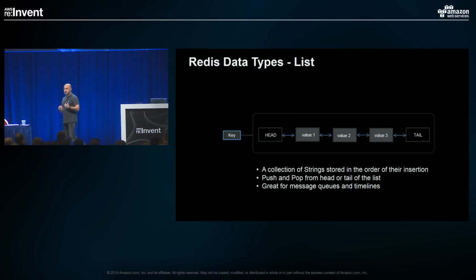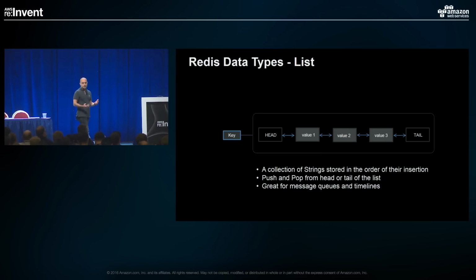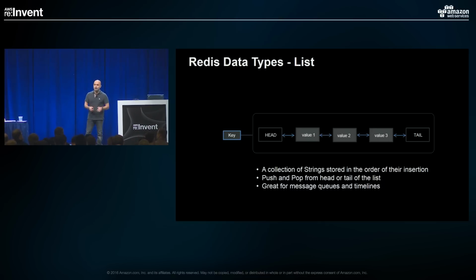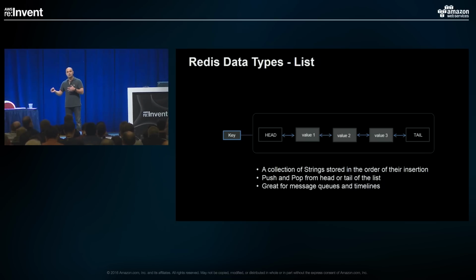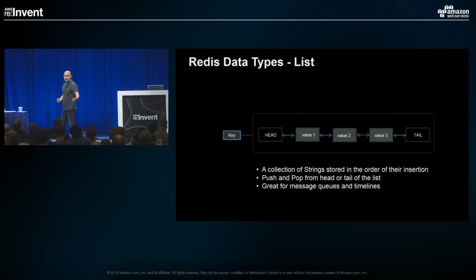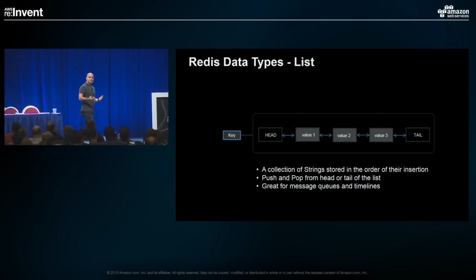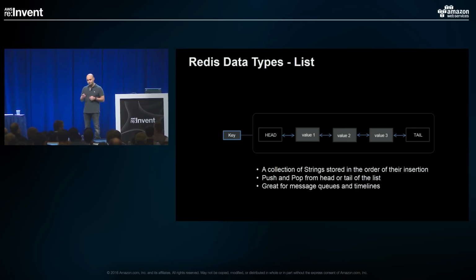A list is a collection that allows you to capture the elements in the order they are inserted. There is no other particular order maintained, but it's great for pushing and popping elements from either the head or the tail of the list. A lot of common patterns built using a list could be a timeline. You can have a timeline as your key, and all the elements that you put in that list could be events on that timeline. So this is a common usage pattern for a list.